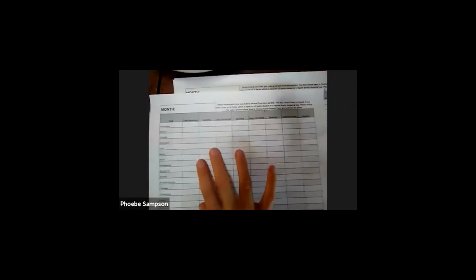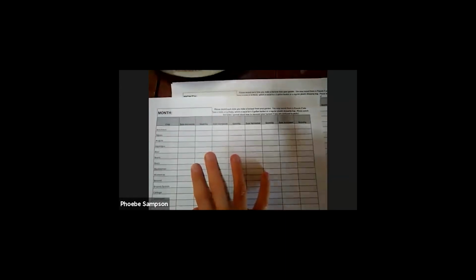And so it looks like 4 columns. Did I put 4 on the ones in your binder? Did I put 5?